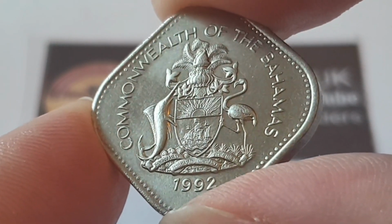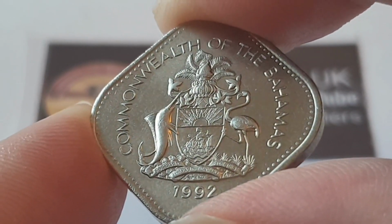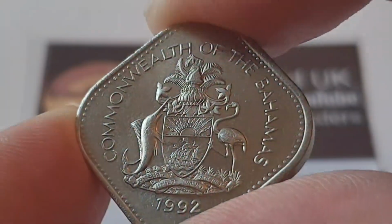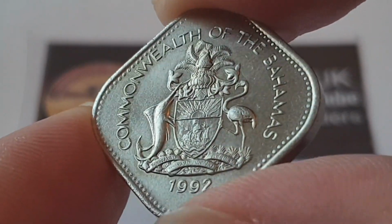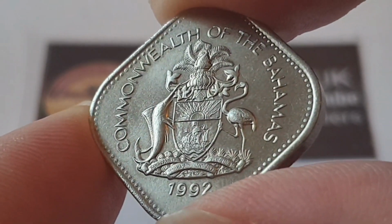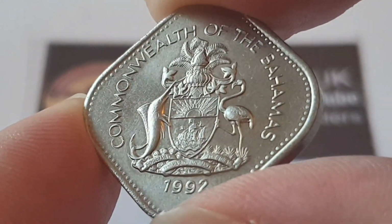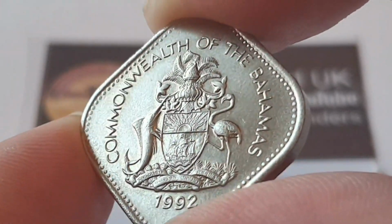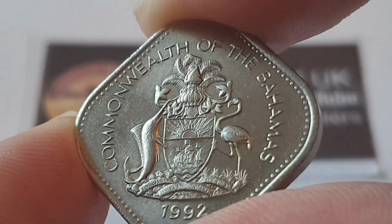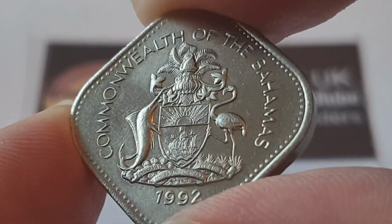This is Coinworld UK. Today I'd like to talk to you about the Commonwealth of the Bahamas 1992 15 cent coin. And you can see this is a circulated condition coin, and with the process of elimination with the Royal Mint, even though I do a lot of research, I do actually ring and call up the Royal Mint and many other mints to help me with my search. And that's why I spend a lot of time researching this. And we both believe with the date of the coin and where this was minted, this was designed by Arnold Machin, or the whole coin was.